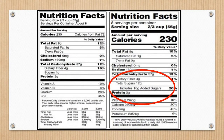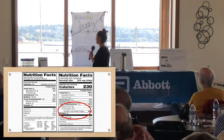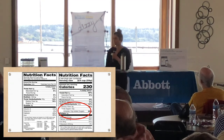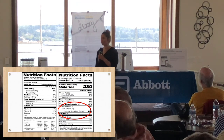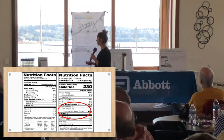There are some new nutrition labels out. Has anybody seen the new nutrition facts labels? Awesome. So the one with the red circle shows the new addition with the added row for added sugars. So hopefully this will help people better identify added sugars in foods and make sure that we're choosing foods that don't have high amounts of added sugar.